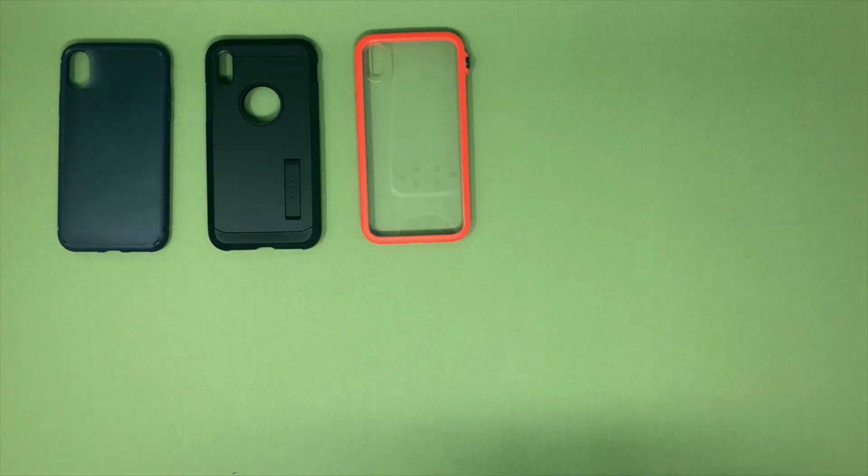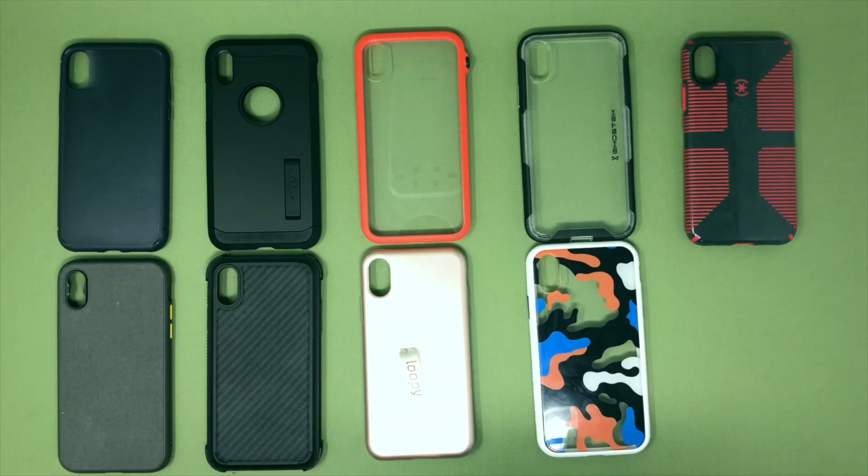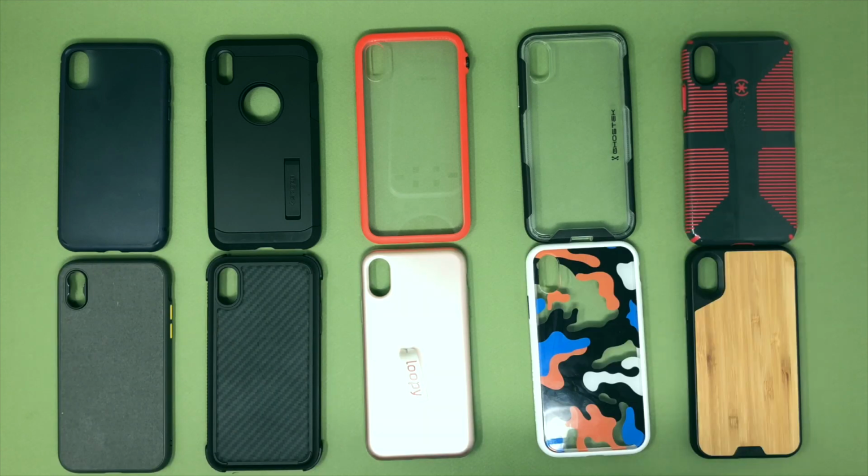So what's the best way to protect a $1,000 device that you know you're going to drop that's also covered in glass on the back and front? You definitely need a case. Now for the impatient, I'm going to quickly go through the too long didn't watch list and then spend the rest of the video elaborating on why I've ranked the cases the way I have.